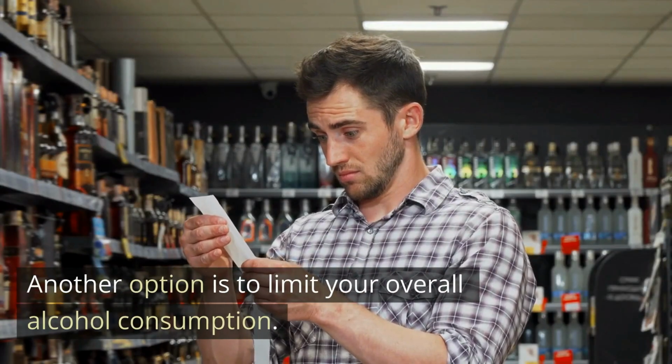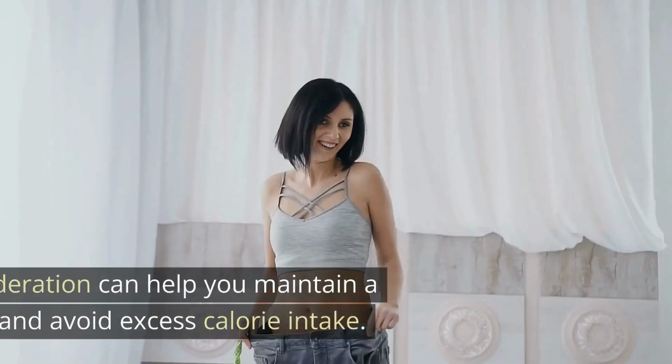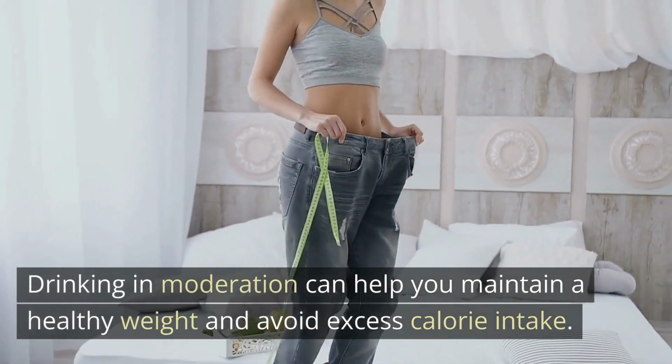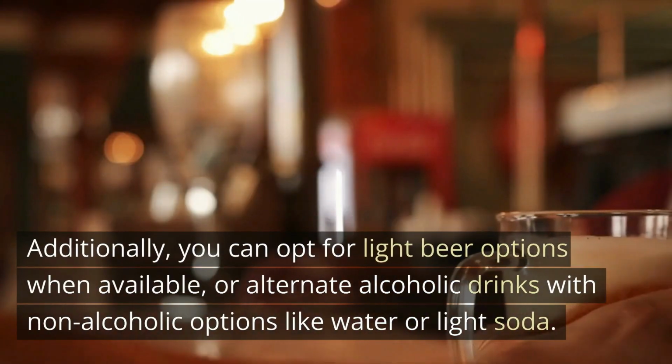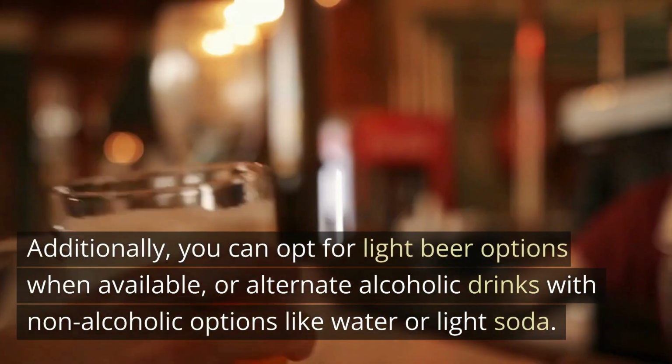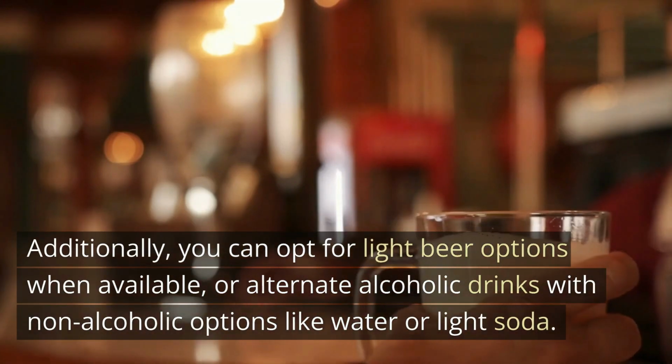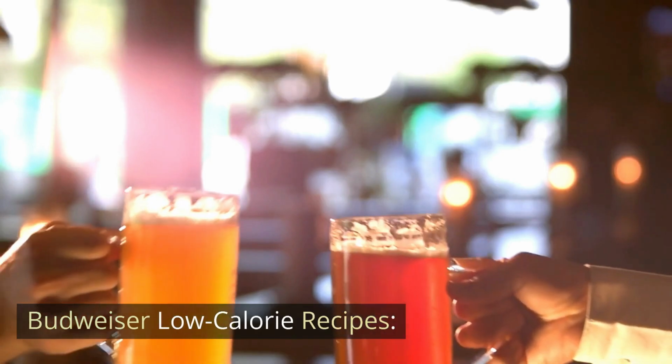Another option is to limit your overall alcohol consumption. Drinking in moderation can help you maintain a healthy weight and avoid excess calorie intake. Additionally, you can opt for light beer options when available, or alternate alcoholic drinks with non-alcoholic options like water or light soda.